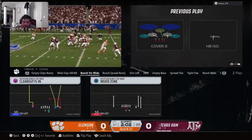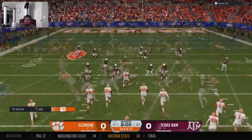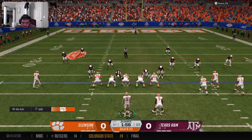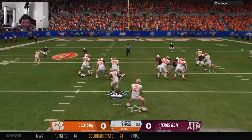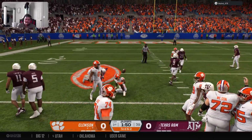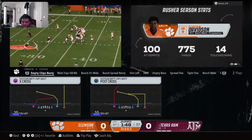Yeah, kind of a bend but don't break mentality by this defense. They have been giving up some big chunks here on this drive, but let's see if a stop like this can give them a little bit of confidence here. Now try to pressure the quarterback on these upcoming plays. And he's able to find some running room. Nice pickup.